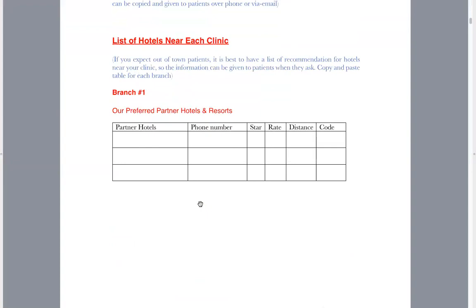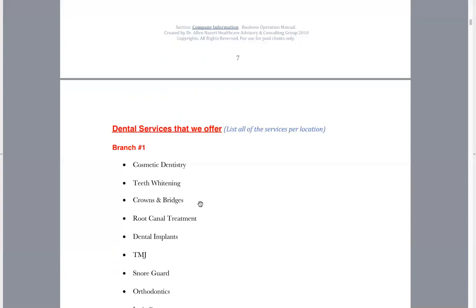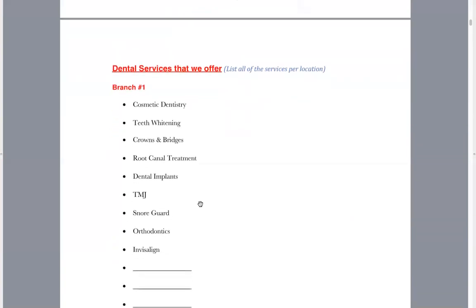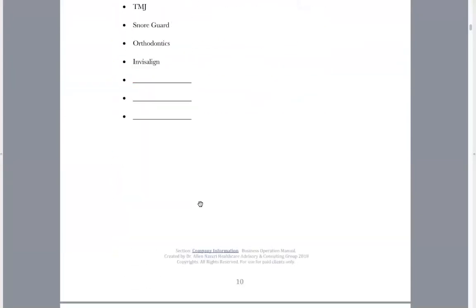All the hotels nearby, the star rating, the rate, if you have any corporate rates with them. Then something else I have found many times is the team does not really know what the doctors offer in their practice. And that's like shocking news. A lot of times when we interview team, they say, oh, I didn't know my doctor can do snore guard, or TMJ, and so forth. So it's very important that we have a section included so all of the information is there.